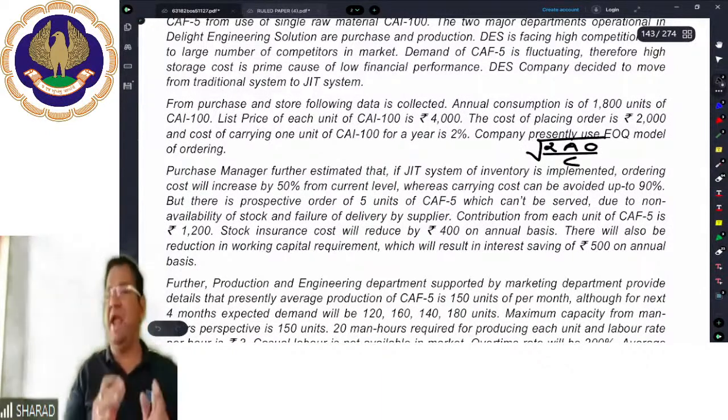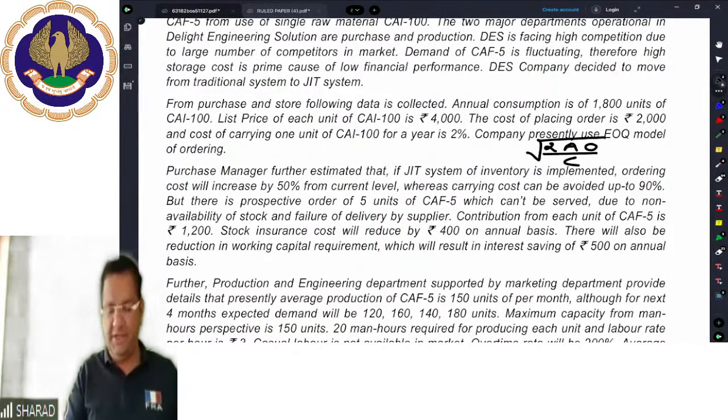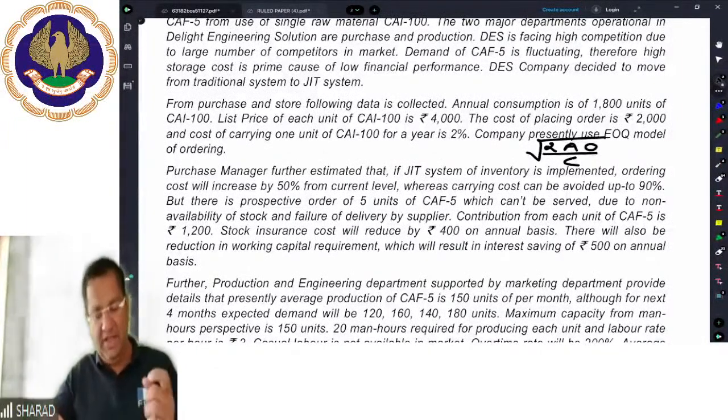Alphabet A is annual requirement of raw material. Alphabet O is ordering cost per order. And C is carrying cost per unit per annum in rupees. So let's calculate it, beta.